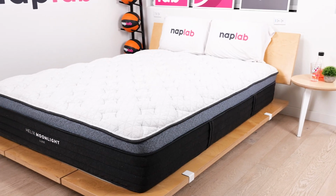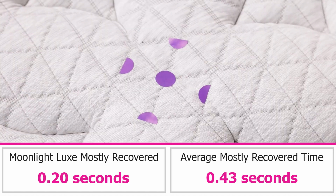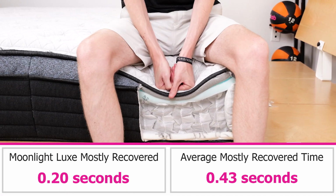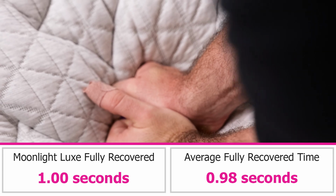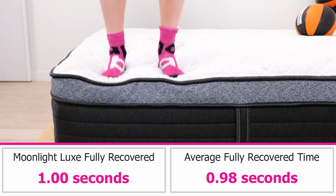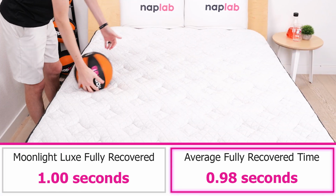The Helix Moonlight Luxe is a mixed bag for material responsiveness, with an extremely fast mostly recovered response time, but a moderate fully recovered response time. In our mostly recovered test, we measured a recovery speed of 0.2 seconds, which is 0.23 seconds faster than the average of 0.43 seconds based on all of our tests to date. In our fully recovered responsiveness test, we measured a recovery speed of 1.0 seconds, which is 0.01 seconds slower than the average of 0.99 seconds.